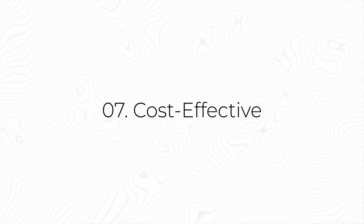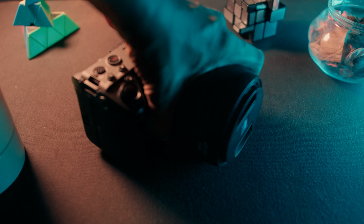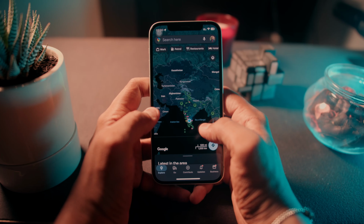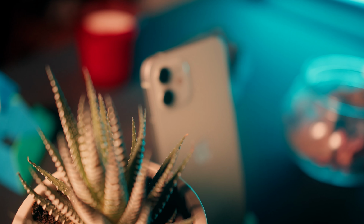Number 7. Cost effective. Investing in a high-end smartphone can be more cost effective than buying a dedicated camera, lenses and accessories. Plus, you are getting a multifunction device that serves you as a phone, internet browser, GPS and more. Smartphones are incredibly convenient. You always have them with you. They are lightweight and they allow you to shoot and instantly share on social media. No extra gear to carry, no need to back up photos to a computer and no additional batteries to charge.